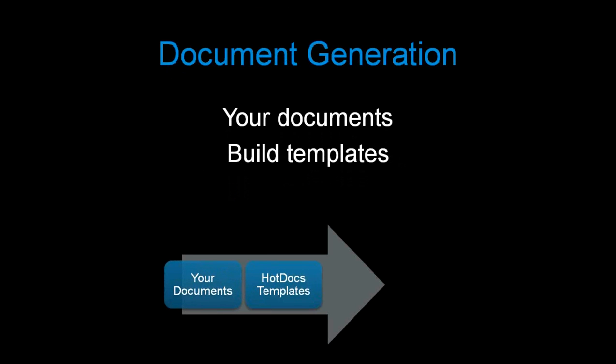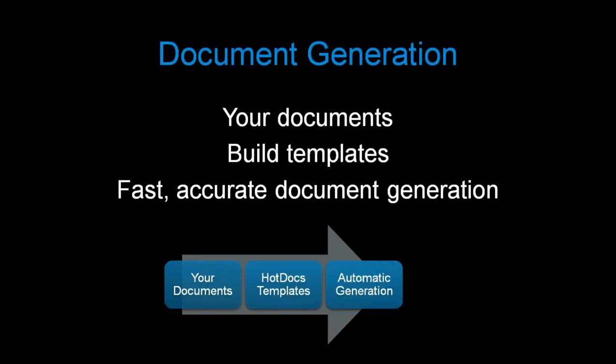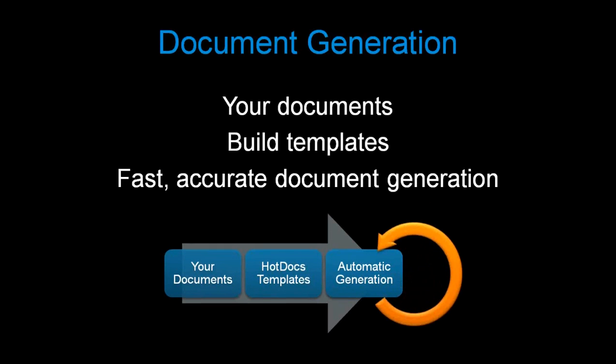It starts with your content and your material. And these can be Word, WordPerfect, or PDF forms. And then using HotDocs, you create these dynamic and powerful templates that you then use to create high-quality documents very quickly.